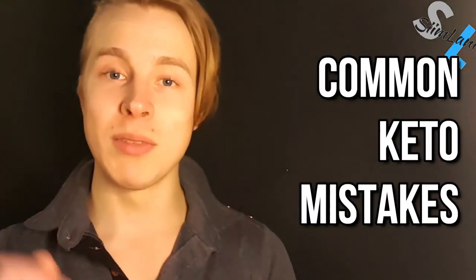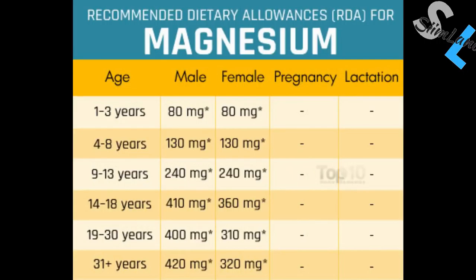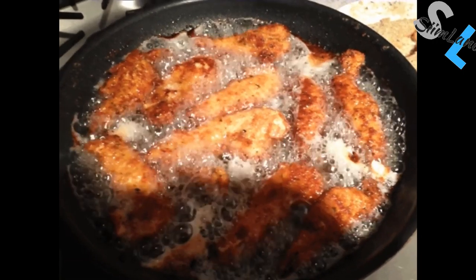What about some of the common mistakes? Eating too many carbs. They either have some hidden sugars in their food lurking around, or they just simply eat too many carbohydrates. Low levels of insulin and blood sugar are the key to a ketogenic diet. Not enough fats. You need a substitute for glucose to give your body some energy. Not enough micronutrients. Magnesium, potassium, calcium, vitamin D3 or omega-3s, they are needed for successfully doing any diet. And one of the biggest mistakes is eating the wrong foods, like unhealthy fats, overcooking meats, or heating oils.